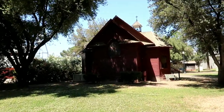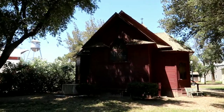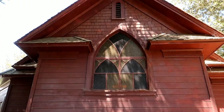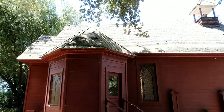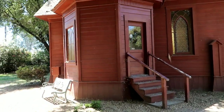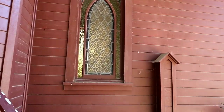Look at this old church. You can see the stained glass window up there. Hey, I'm telling you, this is a fun little museum. This is a fun stop. This is not your average museum that you just find everywhere. I mean, I love this kind of stuff. Totally different way of looking at history.